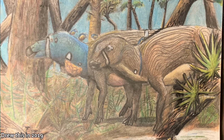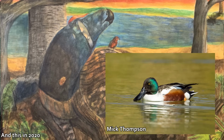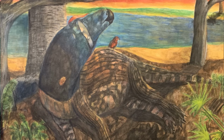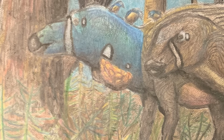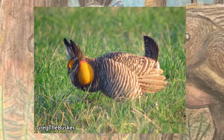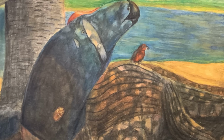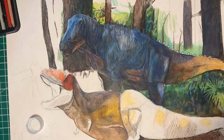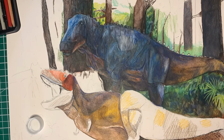Interestingly enough, this is the third blue design I've made for this species. The other ones I based off of northern shoveler and harlequin duck, and some other things I can't remember. I also gave them speculative air sacs for display like prairie chickens, and in the second one I gave it a crest like Regalis. I must have been subliminally inspired by my previous designs. I just think blue and Edmontosaurus look good together.